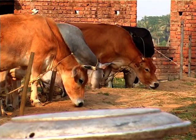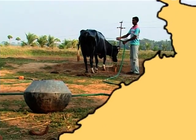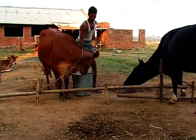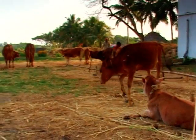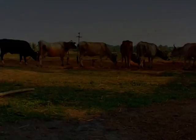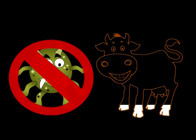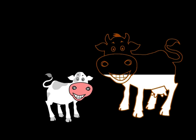Cattle rearing is an important income generation activity for many farmers in the relatively prosperous district of Jagatsinghpur in Orissa. However, the farmers often incur losses as they are not able to properly manage their crossbred cows, which are otherwise known for their good yield. To maintain a crossbred cow's yield at optimum levels, the cow must be given nutritious food, be guarded against common infections, and most importantly, give birth to a calf at least once a year.